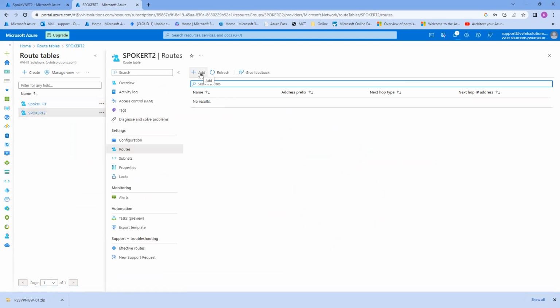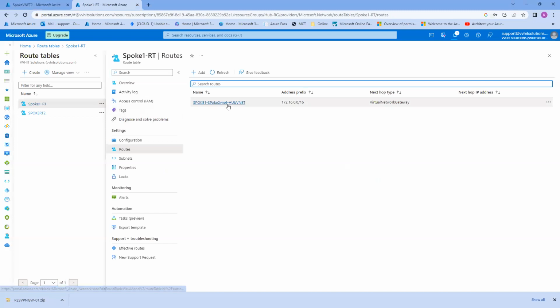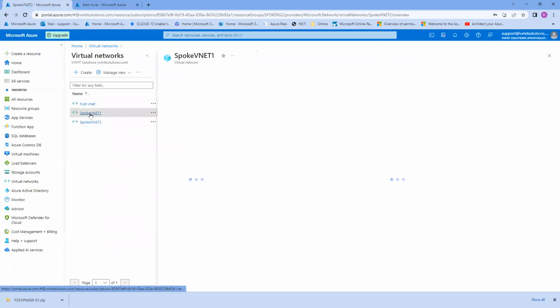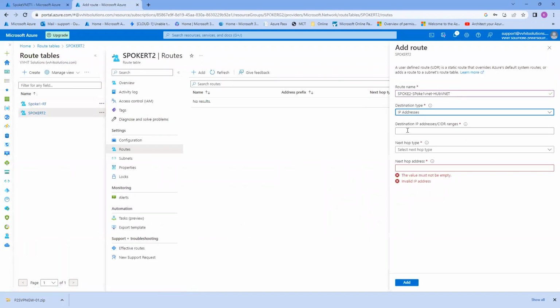Here I'm going to add another route. Let me just copy here. We'll modify the naming standard here. It's the opposite direction, like Spoke VNet 2 to Spoke VNet 1 through the hub VNet. So here I have to specify the VNet 1 address space. Any request from VNet 2 reaching this VNet 1 should be routed to the virtual network gateway.